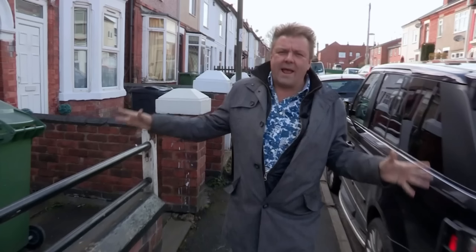Why is the bottom button on the jacket done up?